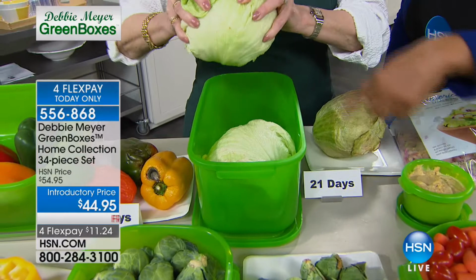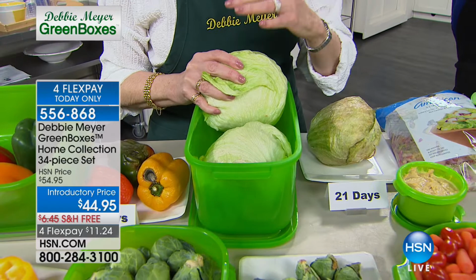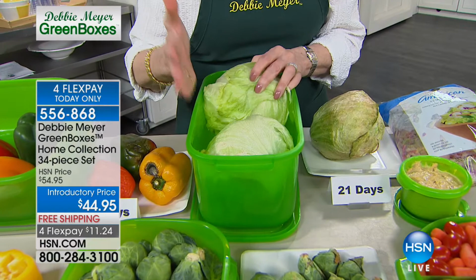Let's talk about real science. Real science is that all fruits and vegetables have a gas called ethylene gas. It's a natural ripening gas that comes off of all of them. The effect is what you see in all these vegetables right here. My boxes actually control that situation for you, and that extends the life. That's why I can say I prolong the life, extend the life of fruits, vegetables, baked goods, and snacks.